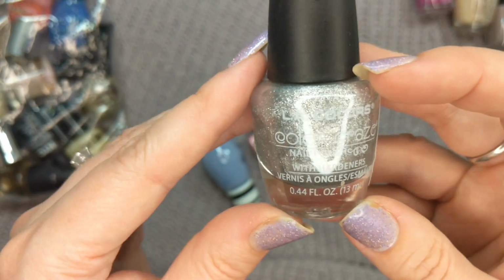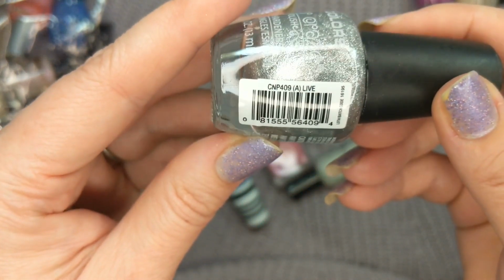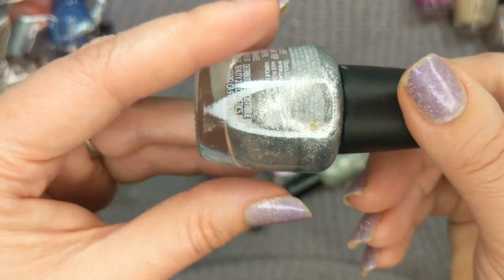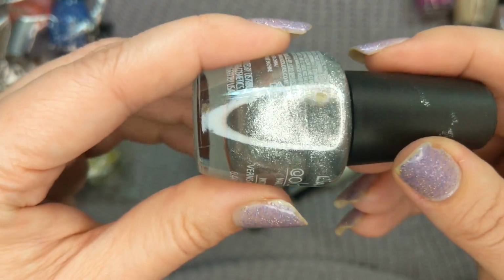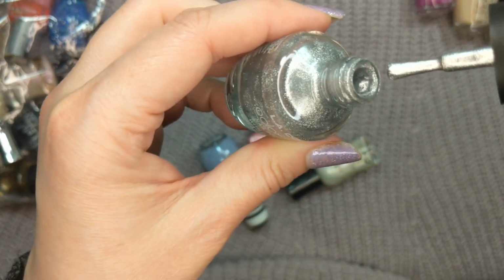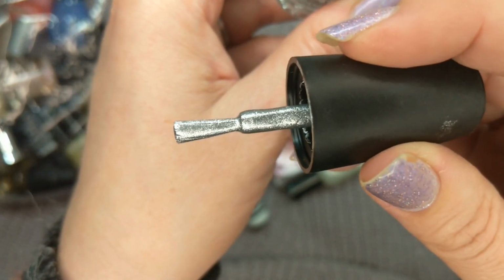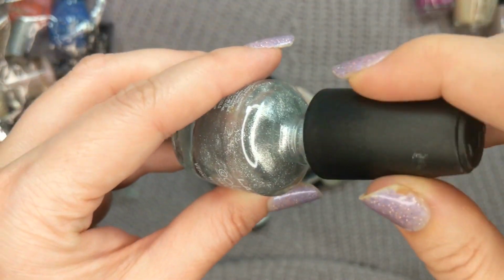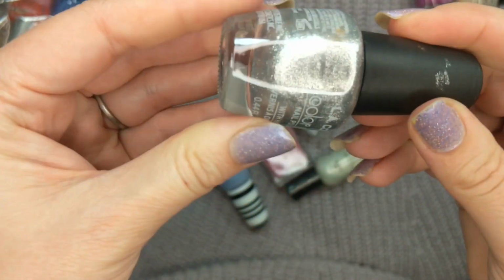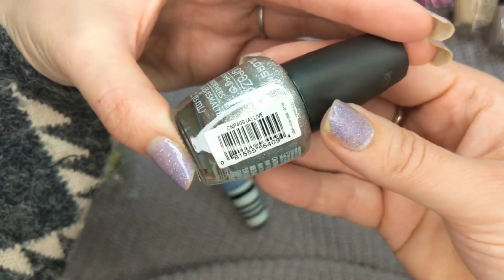Next is this one from LA Colors. This one's a Color Craze line, and this one is called Live. This one, I'll be curious to see if this is a topper or a full-fledged metallic. Might be solid on its own. Yeah, look at how solid that is on the brush. Interesting. It sort of looks very foil-like. So I'll be curious to try that. So that again was Live.